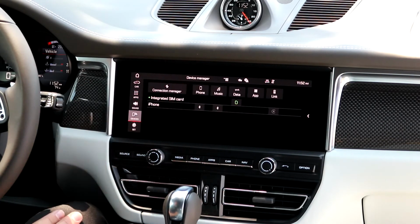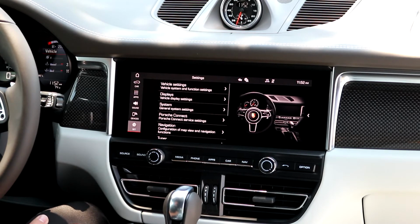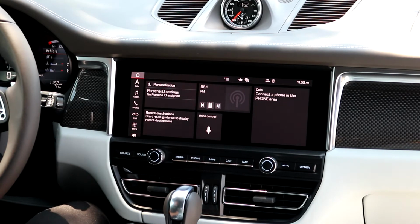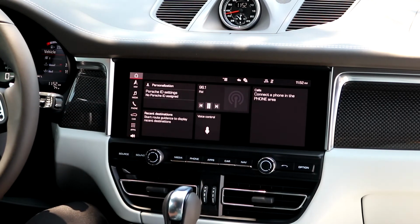And below will be the devices to where you can pair your phones. And at the very bottom will be the set function for the vehicle, where again, you can adjust your individual settings within the car. Pressing the home button at the top left corner will take you back to the main screen of the vehicle. And you'll notice the hot buttons directly below if you wish to keep the screen clean.